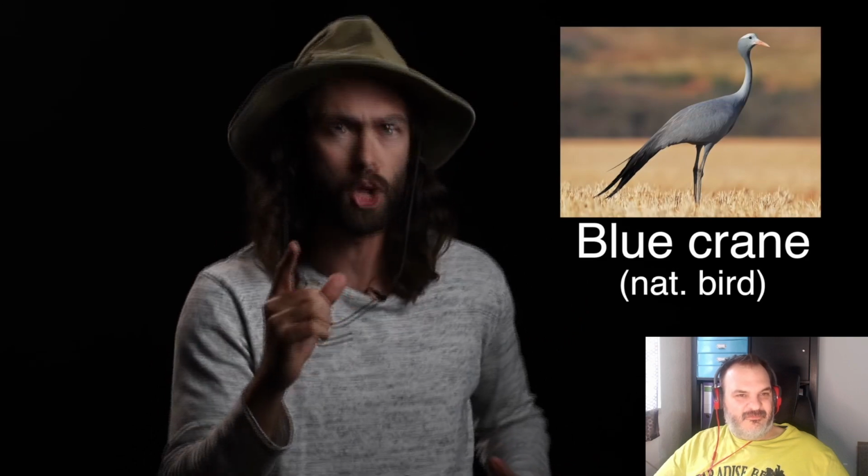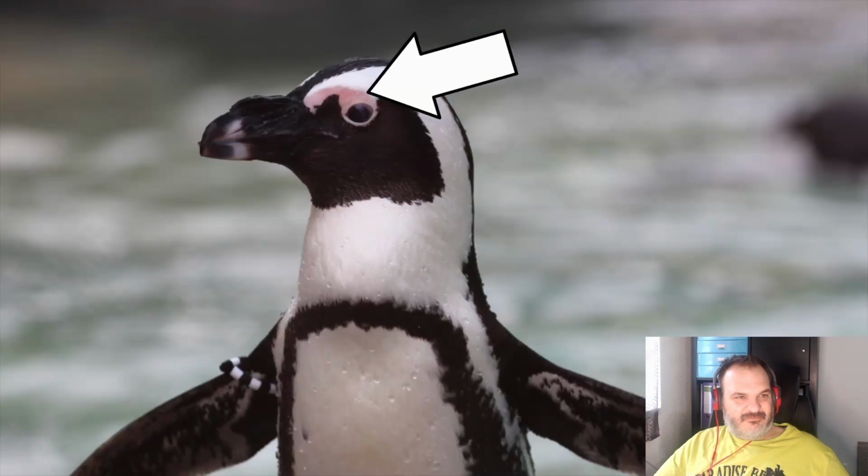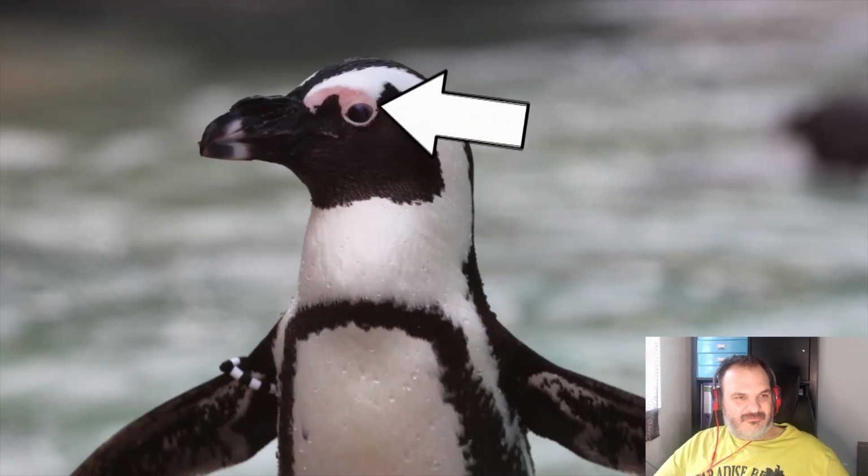Jaws! And there's over 850 bird species, including the national bird, the blue crane. But more interesting, South Africa and Namibia are the only two countries in Africa that host penguins. The endangered African or Cape penguin is unique in that it has pink glands above its eyes to help regulate body temperature. Since South Africa is generally much warmer than the typical habitat for penguins, like, you know, Antarctica.